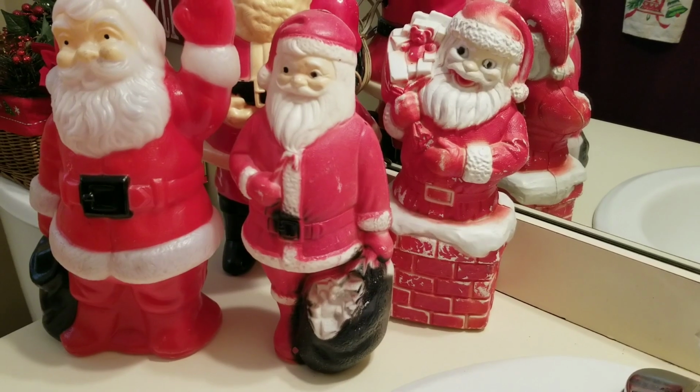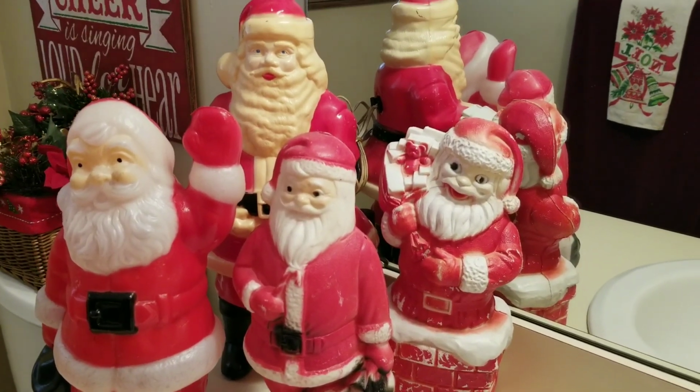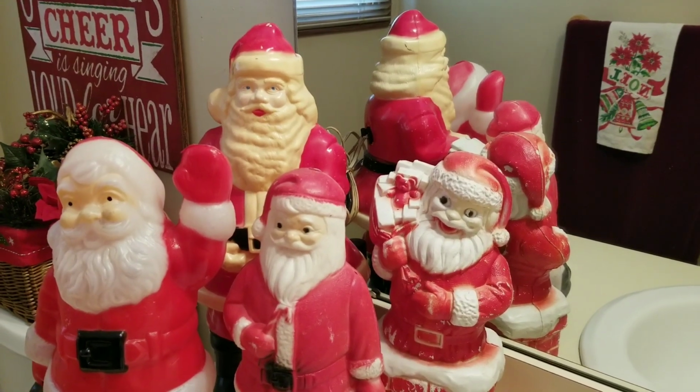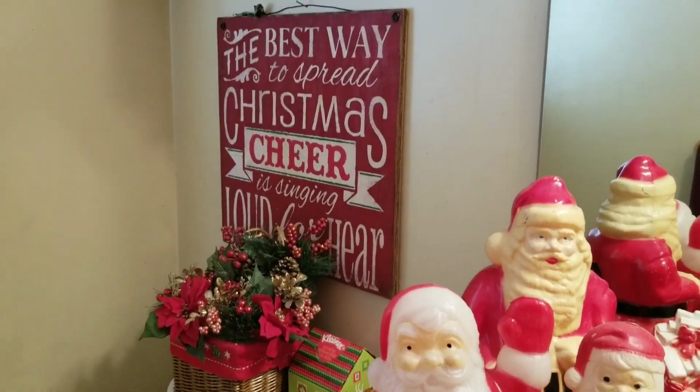The one in the middle is similar to the Empire blow mold, but just different enough. And then there's that one in the back. I think that's Union Products. I could be wrong. Of course, we always have to have a little touch of elf.